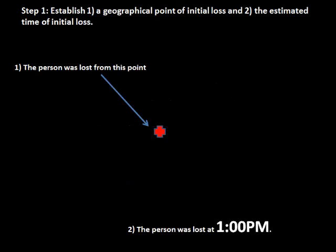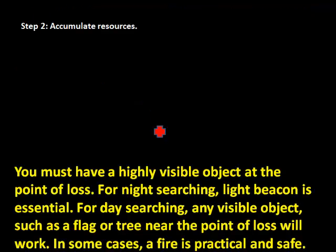The first step is to establish a geographical point of initial loss. So some geographical location, you need to know exactly where that point is and when the person was lost, exactly what time and what date. This information will be used to guide the search.